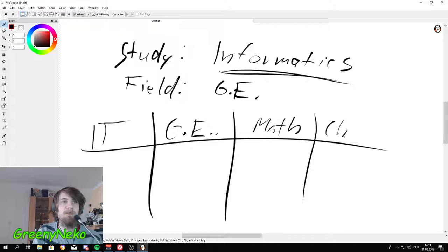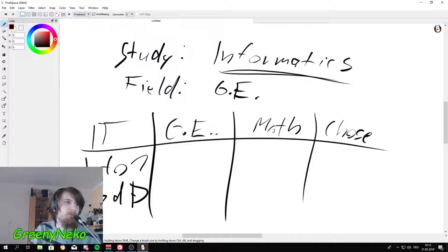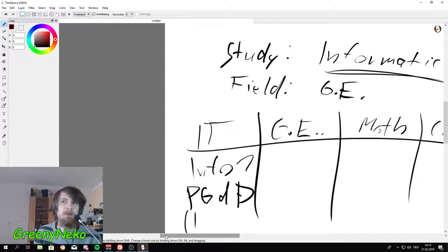In IT, the two courses that are actually obligatory are Info 1, which is called Introduction to Informatics 1, because there's a 2 as well, obviously. And the other one is PGDP, where P is German for internship, short for internship basics of programming. Pretty important. Praktikum der Grundlagenprogrammierung.